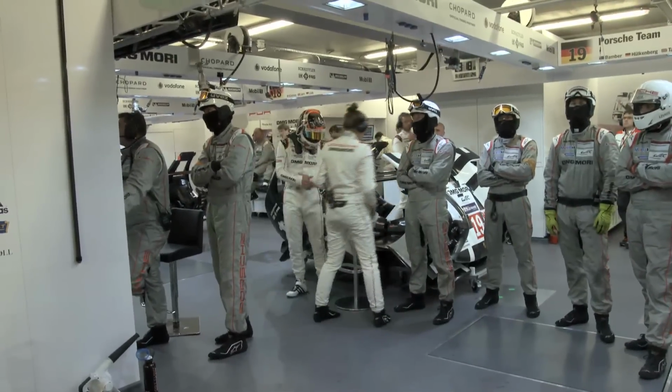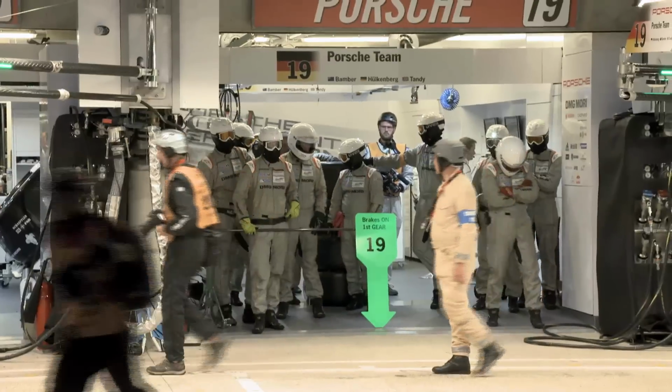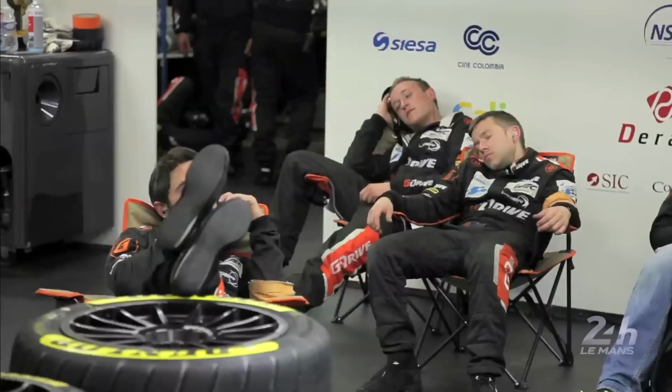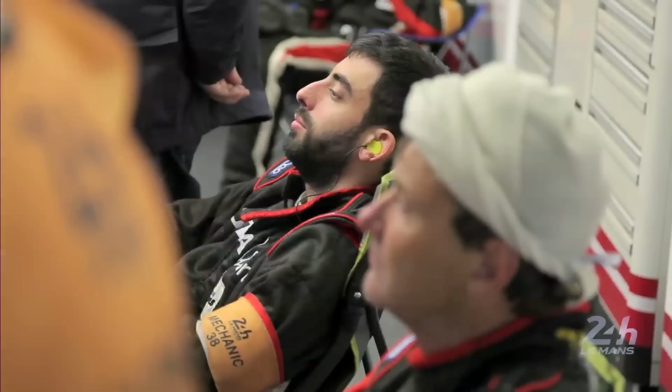For the rest of the crew, the race is equally attritional, with little time to rest or leave their stations. That all happens in the garage. You're always full geared. If you grab a plate of food or whatever, you just go back into the garage, sit down on your chair and just wait till something's happened.